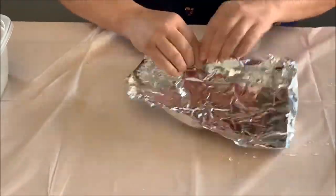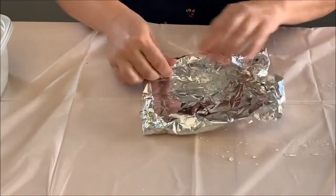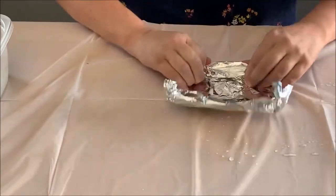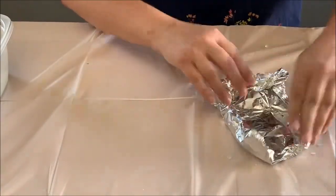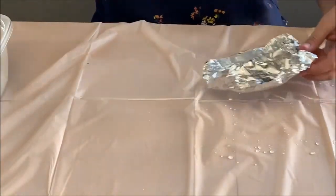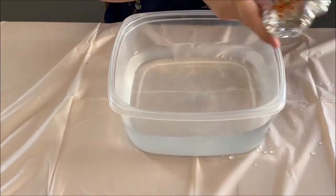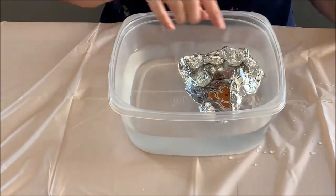Now grab your aluminum foil and start rolling up the edges. We're trying to create some sides for our boat. So crunch them on up and keep rolling until you think you have it just right. When you think it's ready, go ahead and grab your gingerbread man, put him in, and let's grab our water and let's test it out. Does it float? Yes, it does.